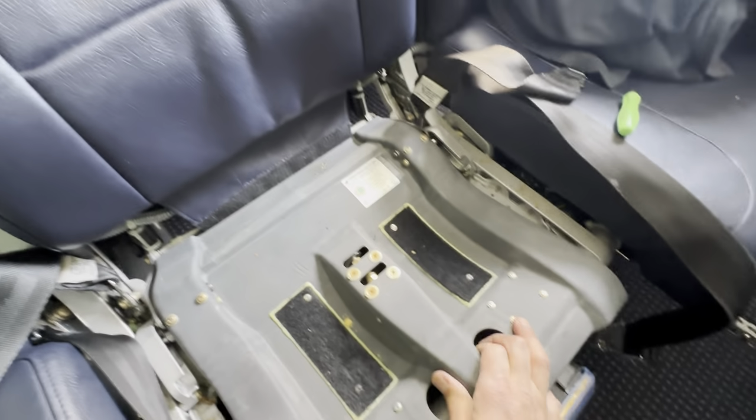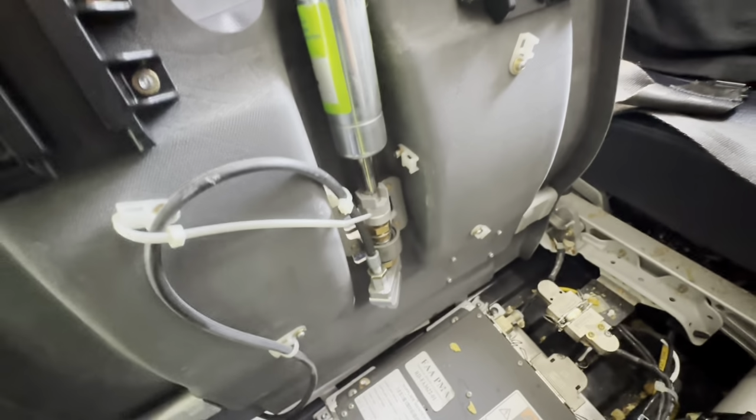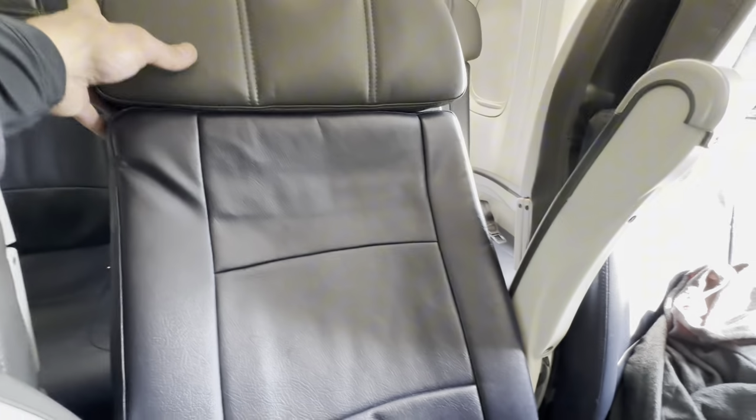The aircraft came in with a couple of discrepancies. One was a seat recline that wasn't functioning. The passenger reported that the seat recline was basically not reclining. I opened it up and this is what it looks like underneath your seat. Well, most of them look like this. There's some different designs, but the concept is the same.